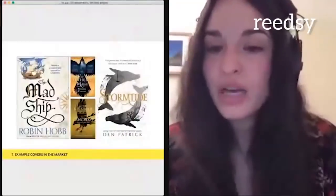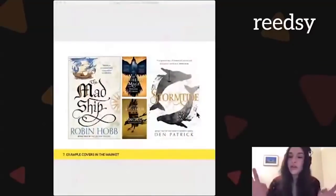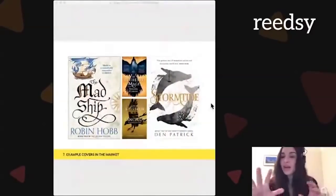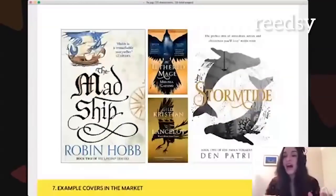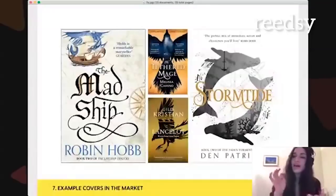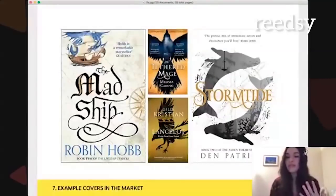So I did a book called Stormtide, where I used the whales and I put an anchor and a sunken ship inside the image. And then I have a little bit of a wheel faintly behind it. I think that gives the cover a bit more room to grow.